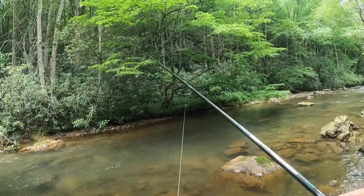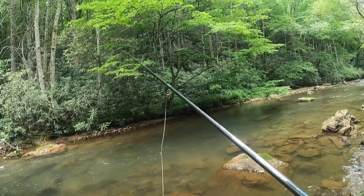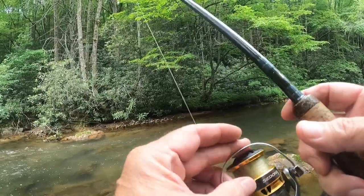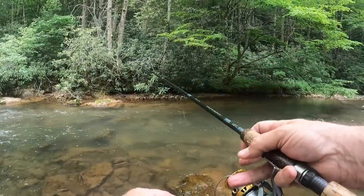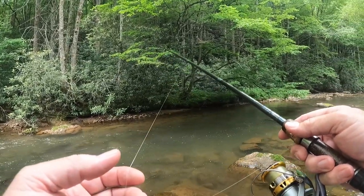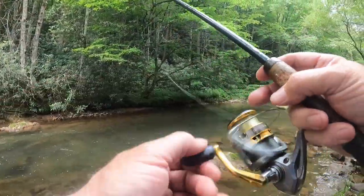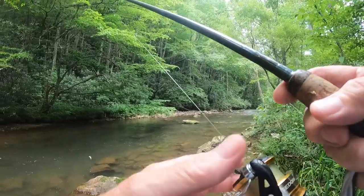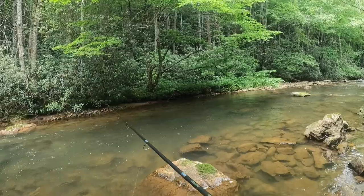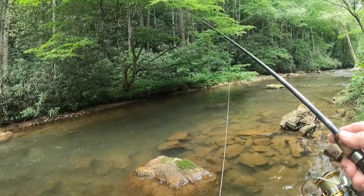I started off, we did well on the bubblegum worm, and we did good on the white worm. Did so-so on the sweet potato, but we had so many small trout hitting the sweet potato worm, sweet tater, as I call it. And we missed a lot. In hindsight, we should have been fishing these crickets. If you wanted to catch all those small 4 to 6 inch trout, that would have done the ticket for you.